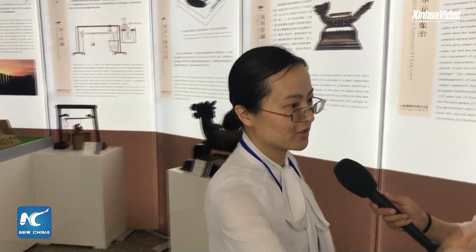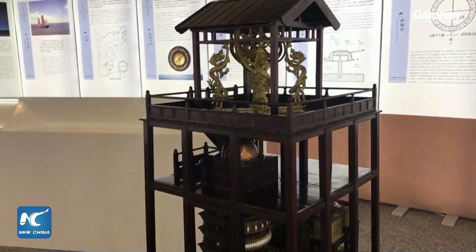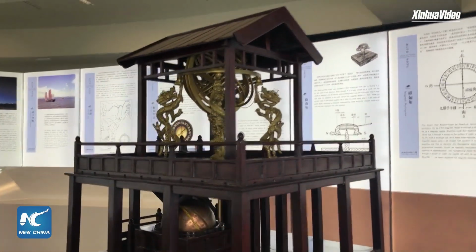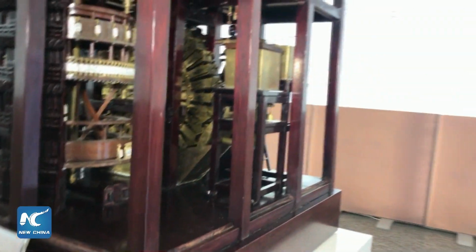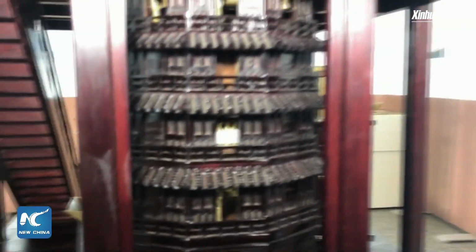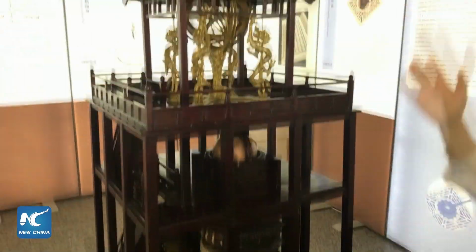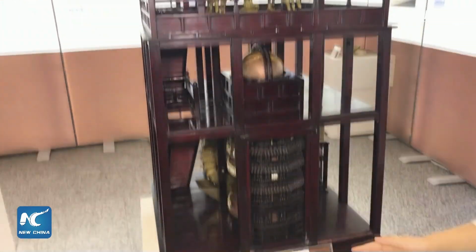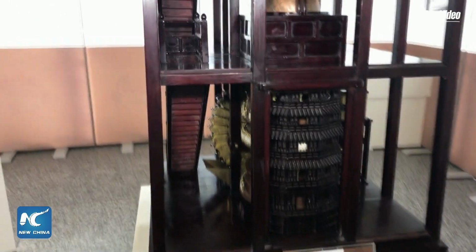So this one is the water-driven astronomical clock tower. It was built by Su Song. He was a premier in the later Song dynasty. And he was not only a premier and statesman, but also a very great scientist. The original one was 12 meters high. This one is a replica at 1 to 14 scale. So this is very mini size, but it has all the 3 stories of the original.